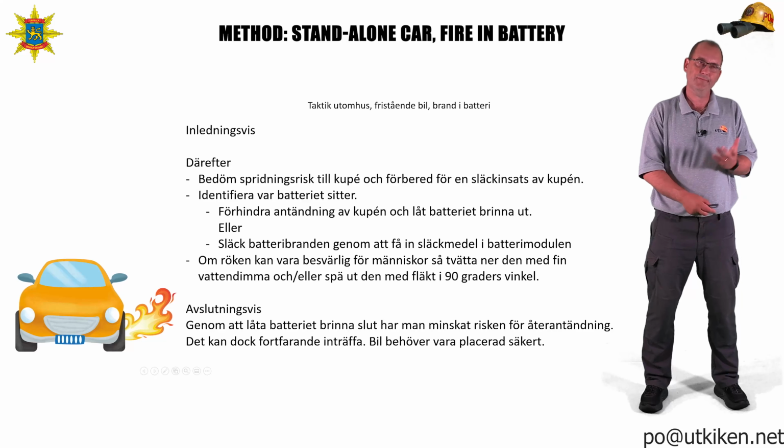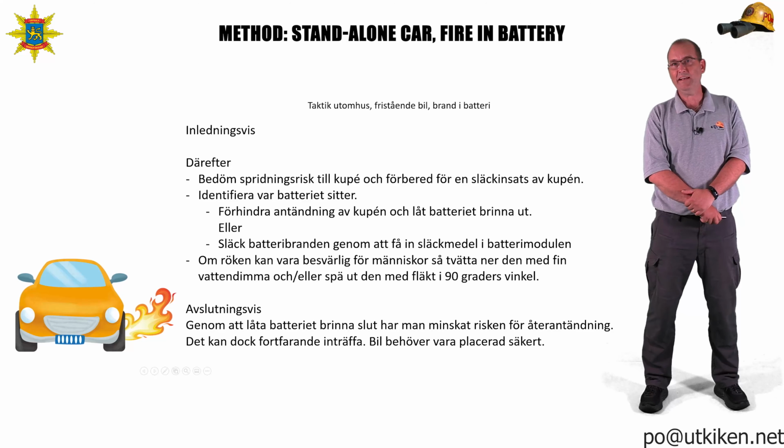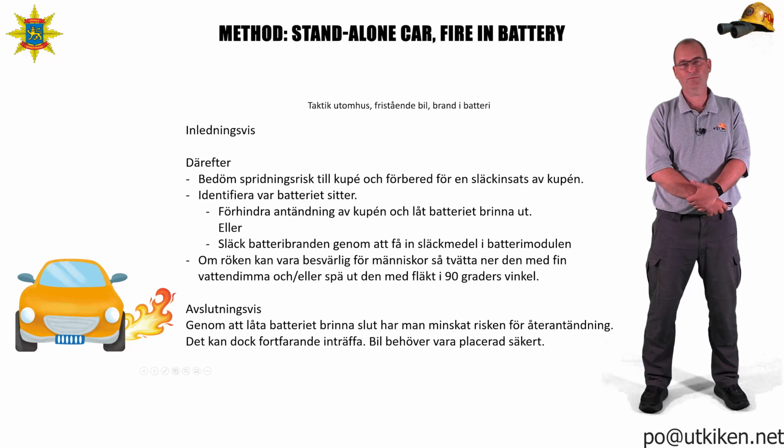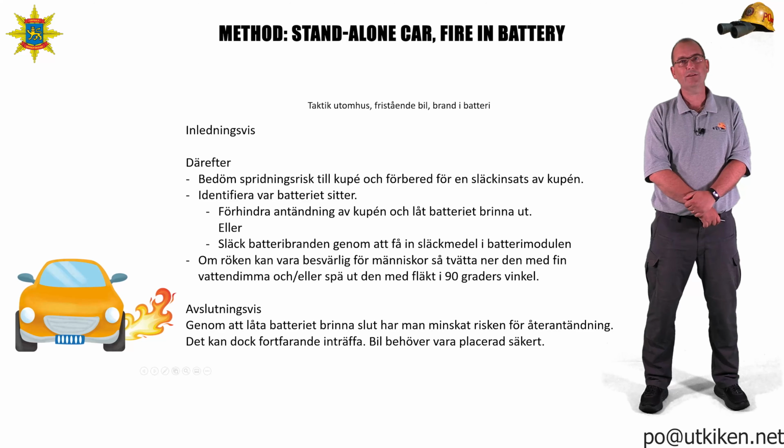And the other option, if we do that, is to let the fire burn to the end, the battery fire burn to the end, because cooling it on the outside, as we now know, doesn't work very well. So either let it burn until the battery casing is empty, or we can try to get water into the casing. And there are different ways of doing that.